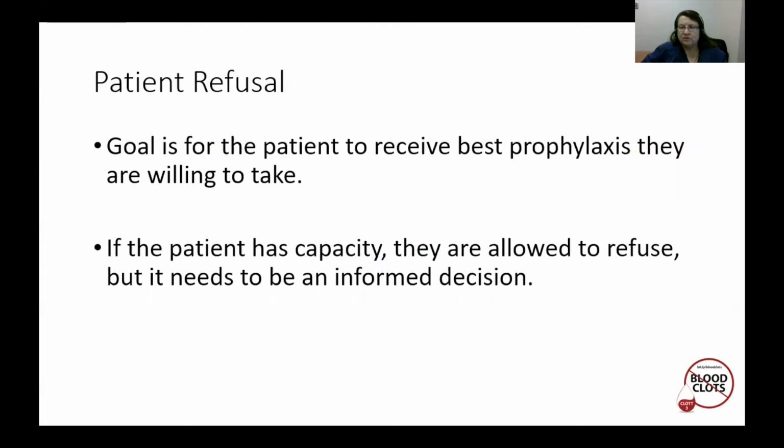In the event of a patient refusal, the goal is not to force a patient's compliance, but to work with the patient and develop a plan that will minimize their assessed risk for VTE.